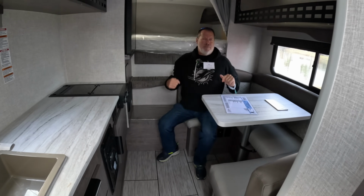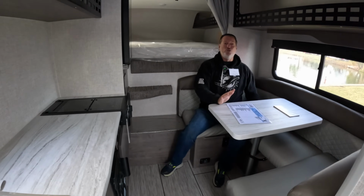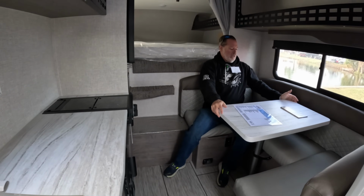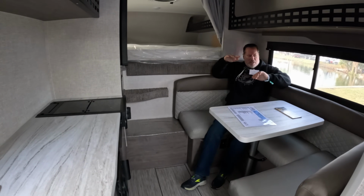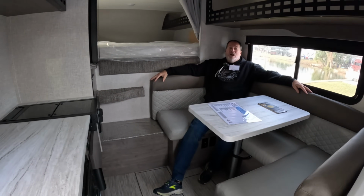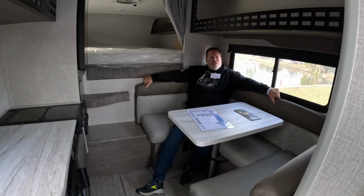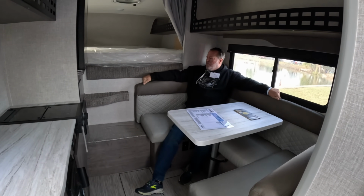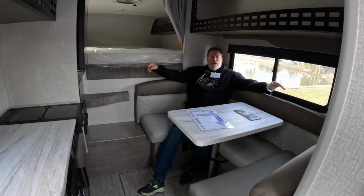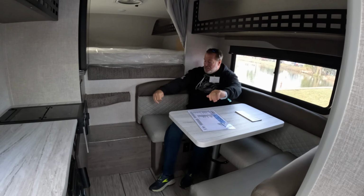So try to keep that in the back of your head as we're going through these. Now, this particular model has a dinette. It is a U-shaped dinette, which I really like because it gives you the option to do this. Now, these cushions are really comfortable. This is soft. It's not a leather material. It's kind of like you said, a pleather material, almost like a microfiber, but it's more leathery, and it's really soft and nice. This is a very comfortable seating position.